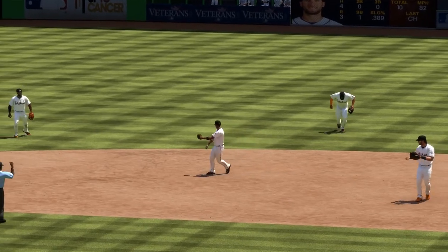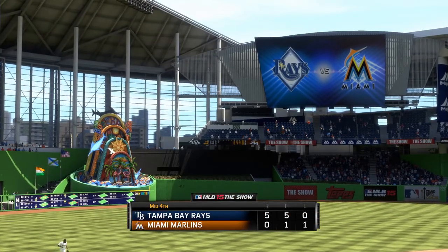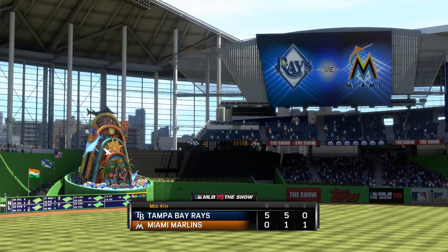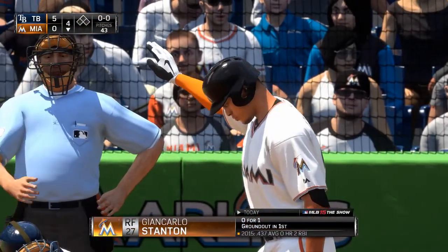Gordon is there now as he makes the catch, and they're able to avoid the huge inning here as the side is retired. So they do strike for 2, but it could have been much worse as they strand the bases loaded. To the bottom of inning number 4 we go. It's the Rays 5 and the Marlins nothing.